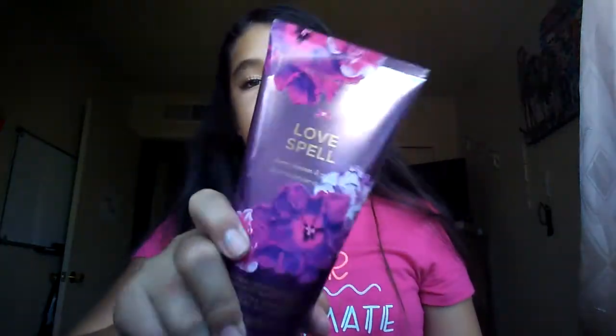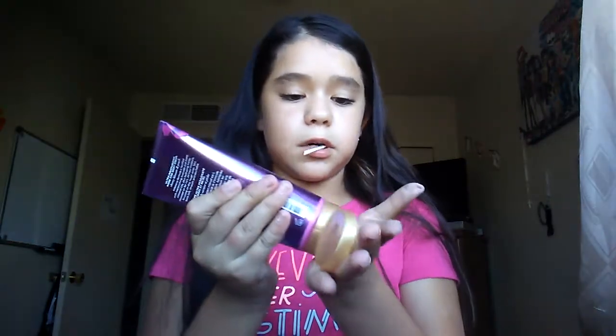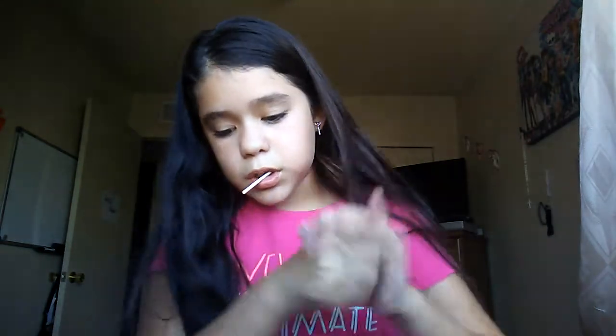This one was pretty pricey, and not pricey at the same time. This one is called Love Spell, and it's from Victoria's Secret. It was only $15, but it's worth the smell. It smells amazing. I'm actually gonna put some on now because my hands are clean. So this one I got from Bath & Body Works.